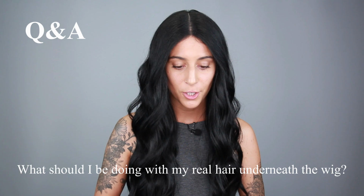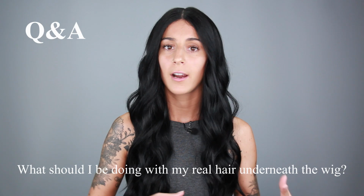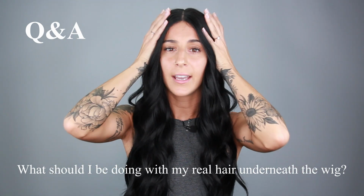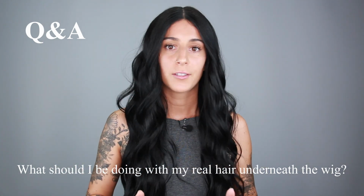Here are a couple questions I've gotten through the years of me playing with wigs, and I'd like to answer them so everyone can hear. What should I be doing with my real hair underneath the wig? I suggest, if you have longer hair, parting it down the middle all the way to the nape and braiding it as tight as possible into 2 Dutch braids all the way back, and then pinning it around. That way it's super simple.